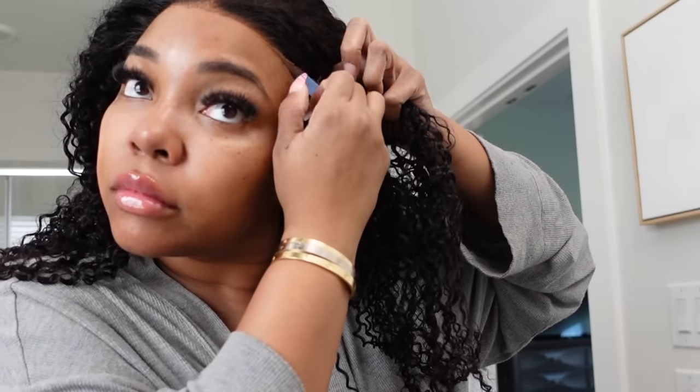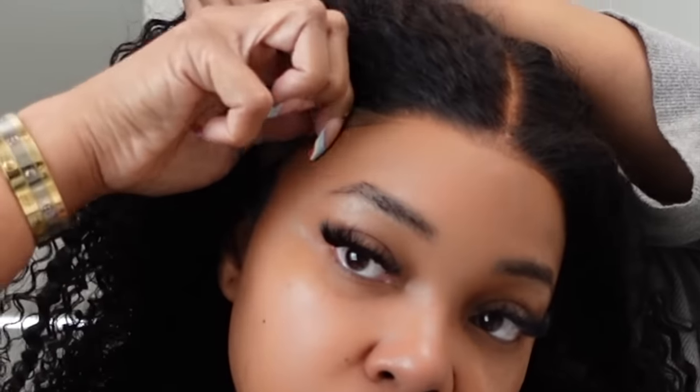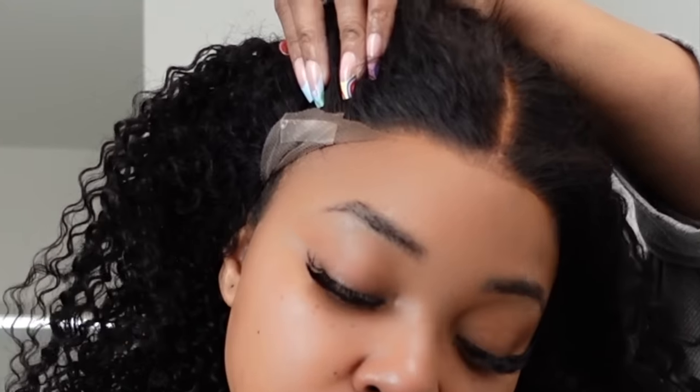With these tapes on the lace, it helps adhere to the skin so you don't have to use any nasty sticky glue. Like I said, it lasts up to 7 days, guys. It is waterproof, so you can shower, you can swim with this, and it will stay glued down to your skin. It's not irritating or anything. It just gives that extra layer of a little bit more security.